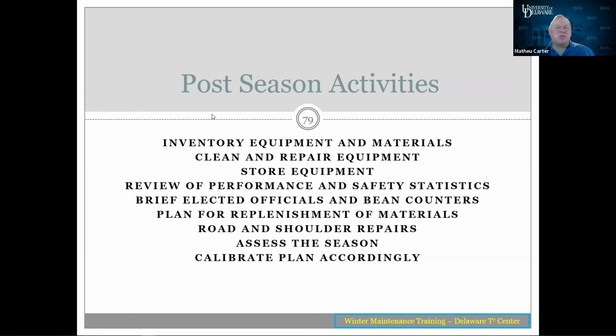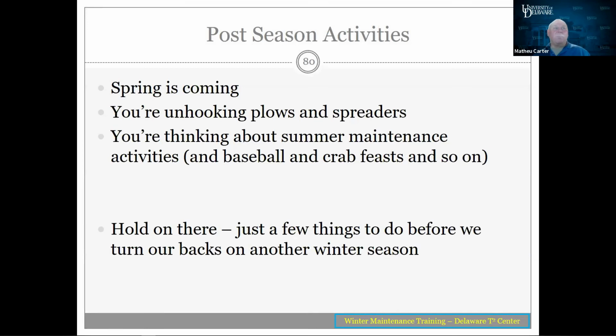Once we're pretty sure the season's behind us, and much like the beginning of the season, who knows when that is? We've seen storms around here as late as April 1st or even later. They're usually not much to speak of, but they're there. But usually well in advance of that, we get to disconnect plows and things. But when we're pretty sure that snow and ice season is behind us, we want to start looking at some of these things.